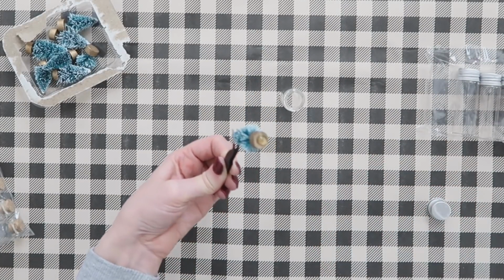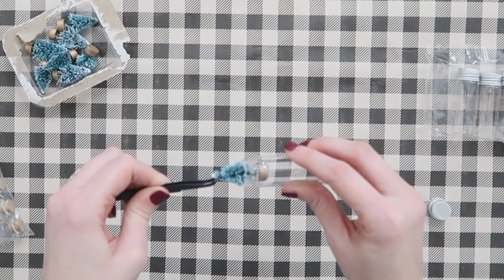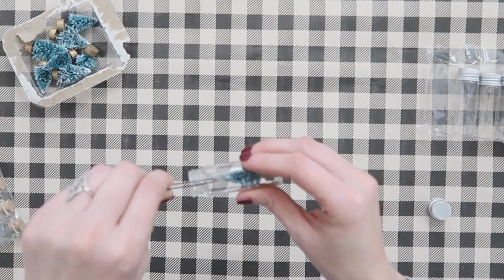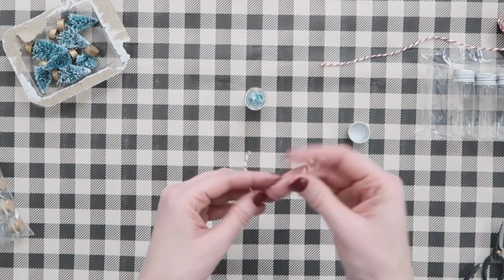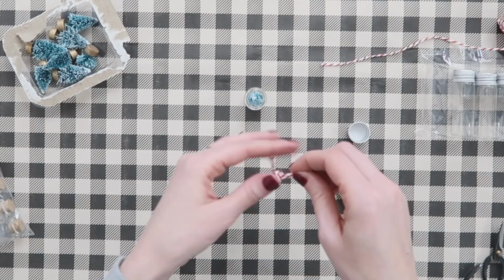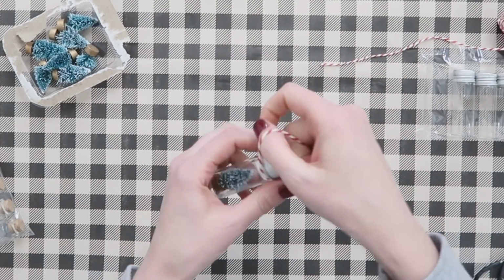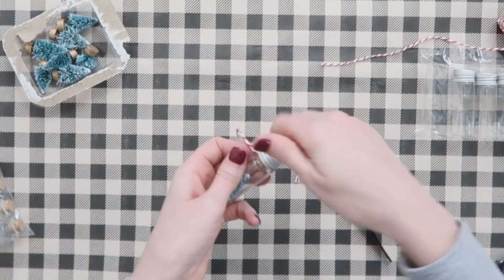I'm adding some hot glue to the bottom of my Christmas tree, and some tweezers help here to get your tree down into the bottom and push it down so it will stick to the bottom of the glass. Just that simple. And then you can take your baker's twine, tie a knot into the end, snip your excess strings off, set it inside your glass bottle, and screw your lid right on there. And then you have a really quick and simple little ornament, or this would be so cute as a gift topper too.